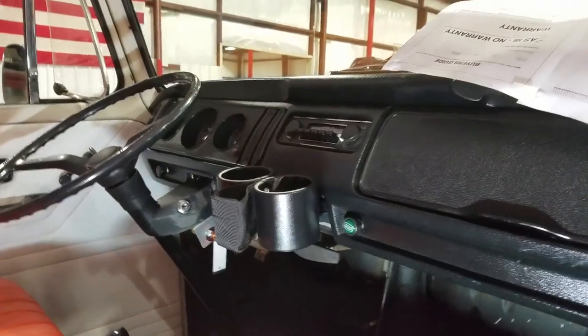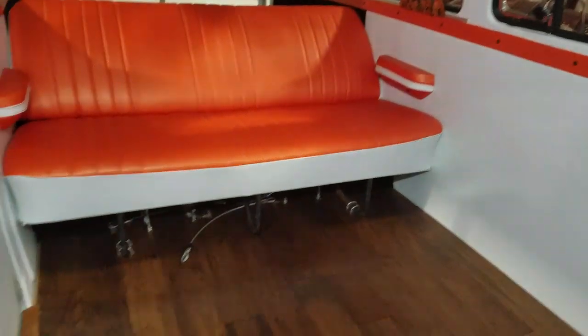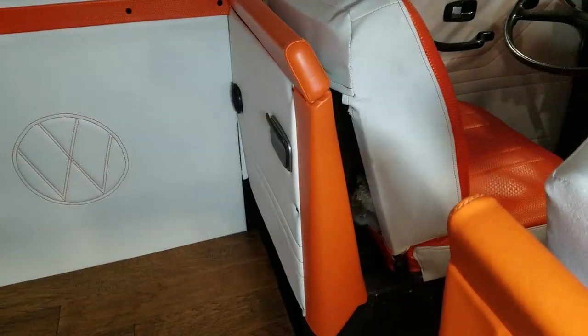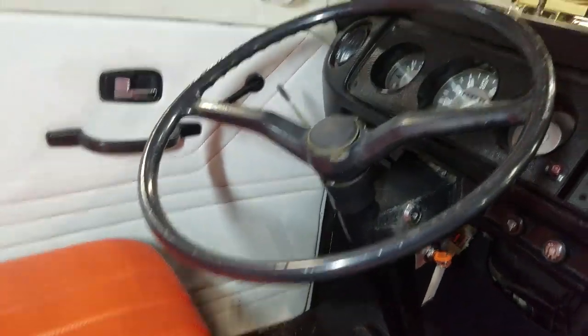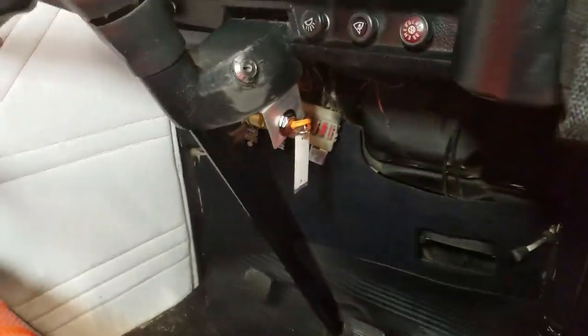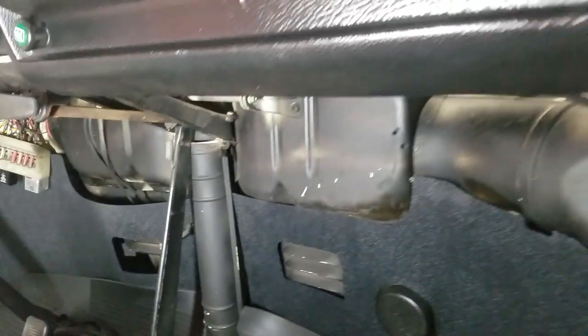Original trim tag in place there, original VIN on dash, and in the door jamb on the driver's side. Glove box works. And a custom embroidery there on the wall. Wall panels and seats are in nice shape. Driver's seat, same description. Steering wheel's had some touch-up paint work. Stock AM/FM radio, cool set of cup holders, rubber mats been changed, and then a new trim against the firewall. Some wiring has been tidied up and updated. The harness has not been changed.